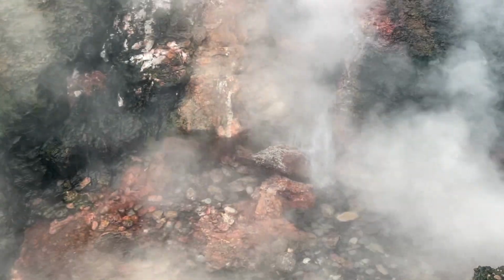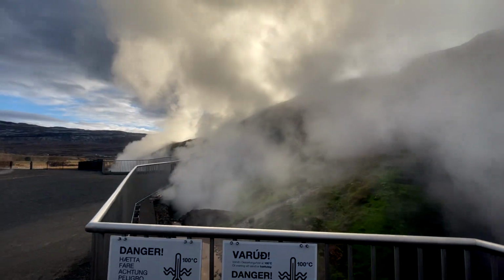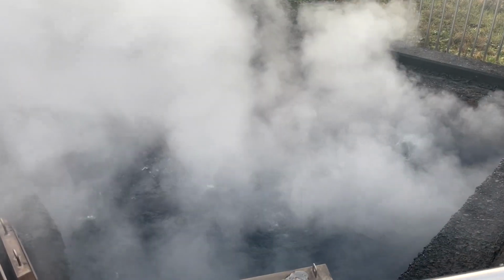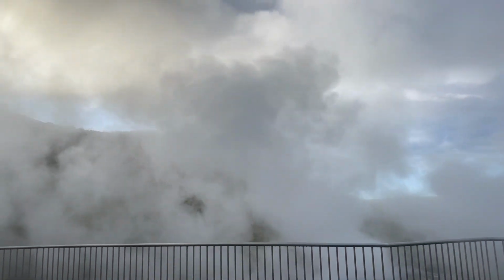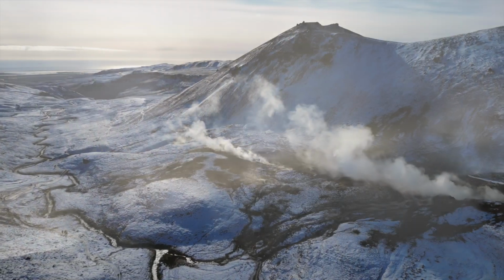Leaving the snowy roads behind, we arrived at Europe's most powerful hot spring. This geothermal marvel produces a staggering 180 litres of boiling water per second, fueling nearby towns with naturally heated water. The steamy, bubbling landscape feels otherworldly, and walking through the misty trails here is an unforgettable experience.